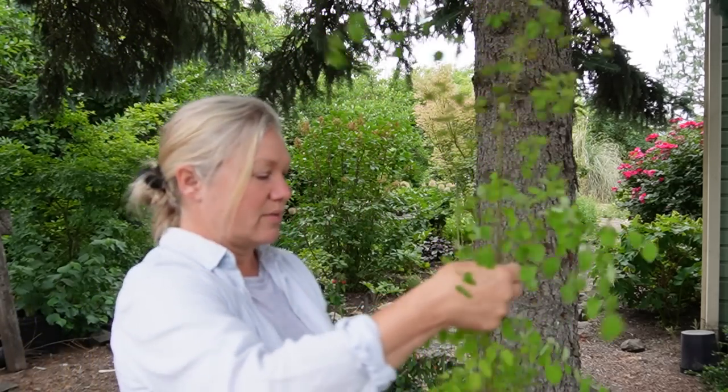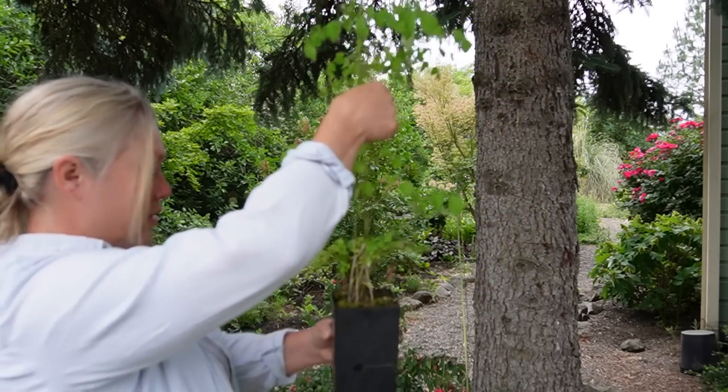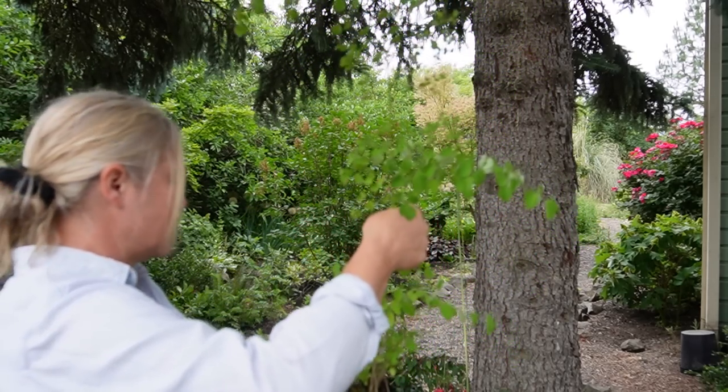But I loved how airy it is, and it gets huge. I saw some there that were as tall as me, so like 5 foot. Maybe it's because they like the soil. It's really, really fun. That one's going to go in the shade garden, I think up front here by the house. I'm not totally sure yet.